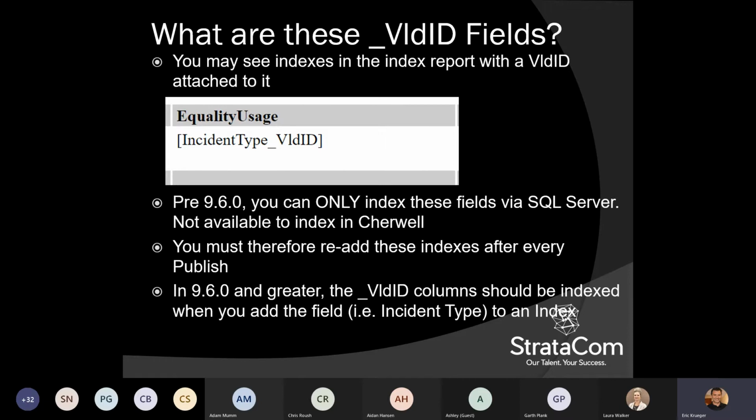because they're not in Cherwell. So now in 9.6 and greater, the VLD ID column should be indexed when you add the field. So in this case, it's incident type underscore VLD ID. So if you add this is an incident. If you add an index for incident type, it will add. It's smart enough to add the incident.